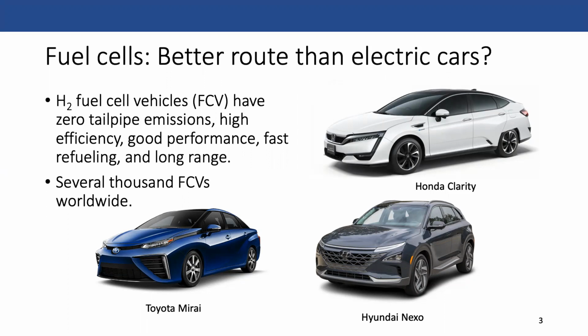So you drive up to a station, and you pump hydrogen fuel into your vehicle, and that'll take on the order of 5 minutes or so. The refueling itself is slightly different. We'll talk a little bit more about that, but it does operate under extremely high pressure, and so there are safety aspects related to that.